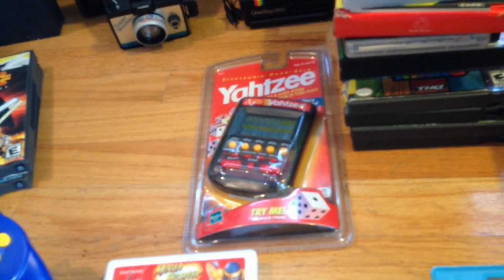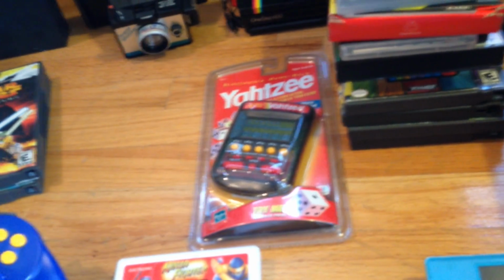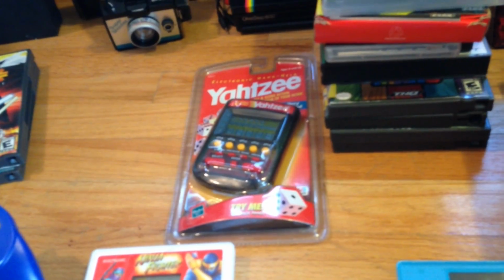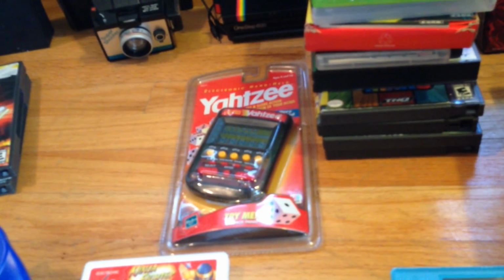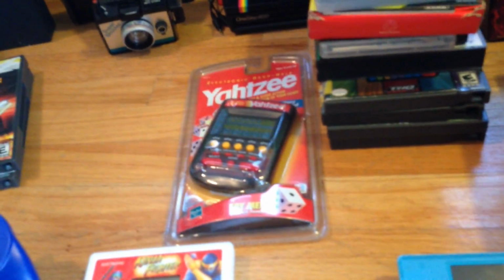Next, that's a Yahtzee electronic handheld game. Sealed. I don't buy them used anymore, except maybe at Goodwill Outlet if I find it in the bin, because used they go for anywhere from $1 to $5 generally at this point. But sealed they can still go for over $50, so hopefully I'll get that.